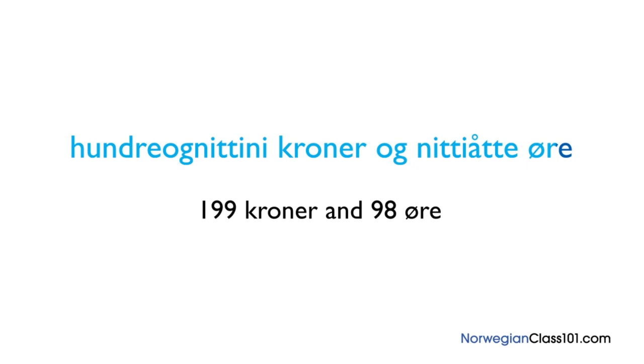Now it's time for Nora's insights. Remember that even though the øre doesn't exist as a physical coin anymore, it does exist in prices. So when paying with cash, you round up or down to the closest krone. So 3 kroner and 50 øre will be rounded up to 4 kroner.